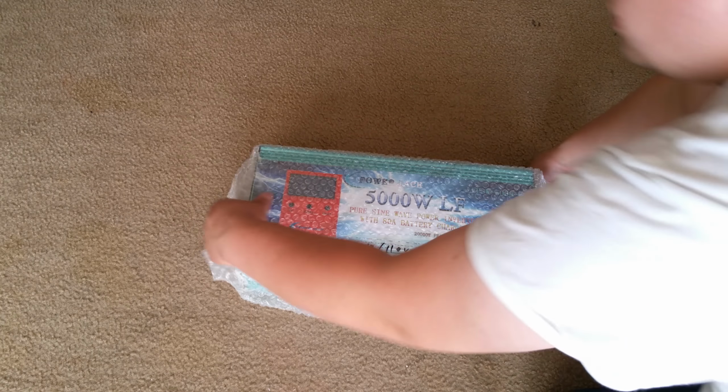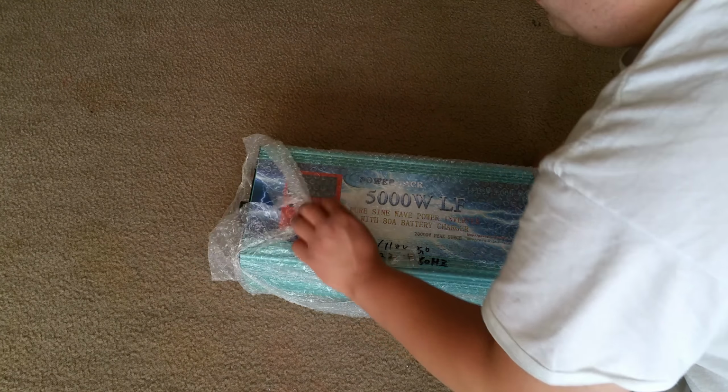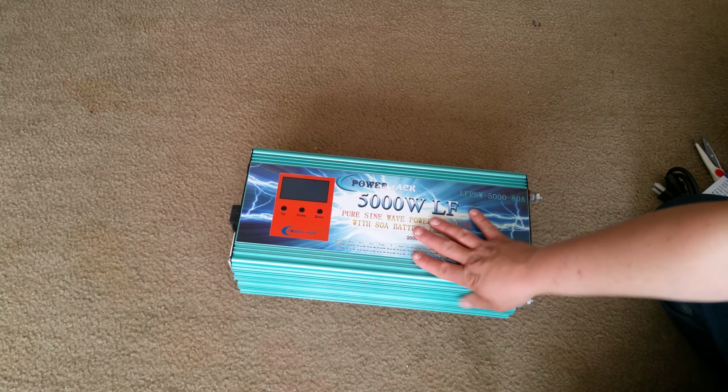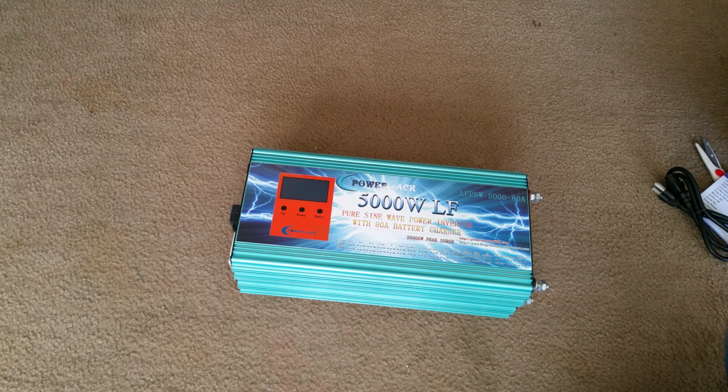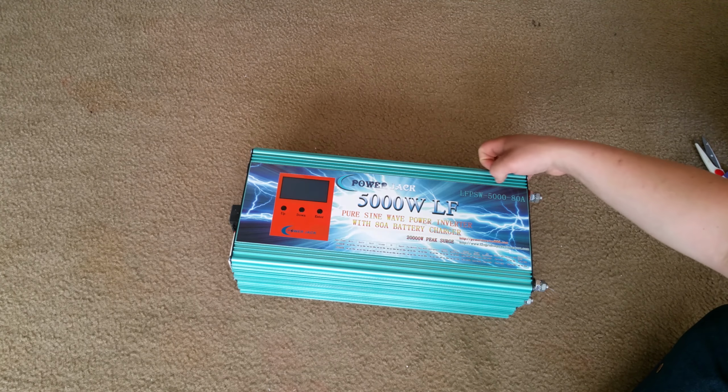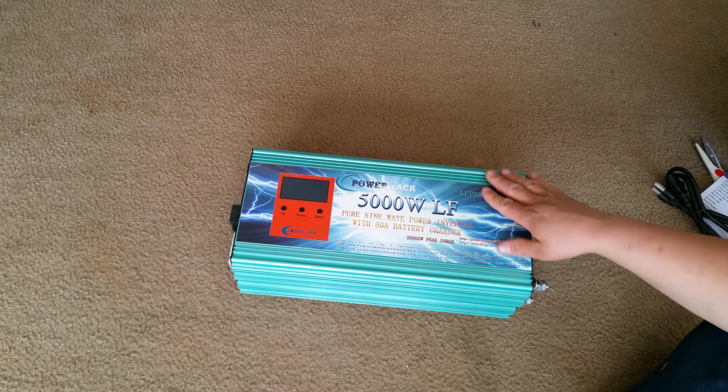Alright, so it is heavy. It is 40 pounds. That's good. Bubble wrap off here. So here is the inverter, and it looks exactly like all of the pictures on eBay, everywhere you go. Definitely, it's definitely not used in any way.